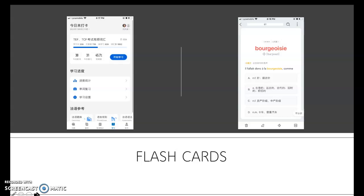Okay, so the next is the flashcard function. I've been using it for over 2 months, and I personally find it very helpful. The first step of using this flashcard function is that you will choose a vocabulary book that's suitable for your level. I chose this TCF vocabulary book. Those are standardized French tests.